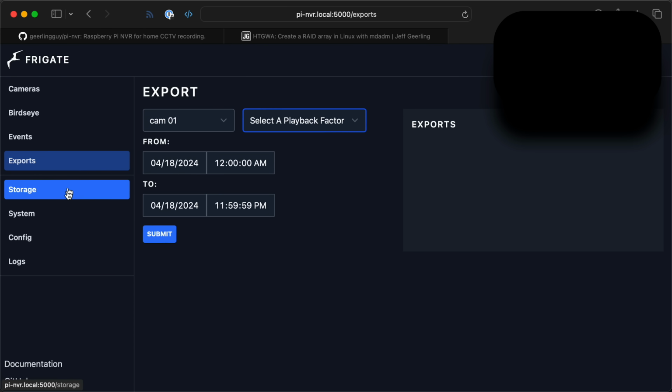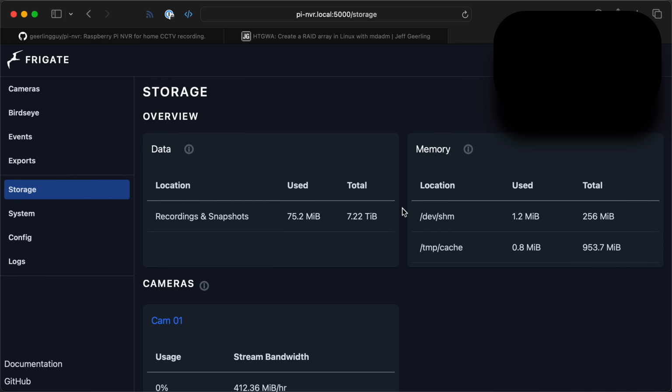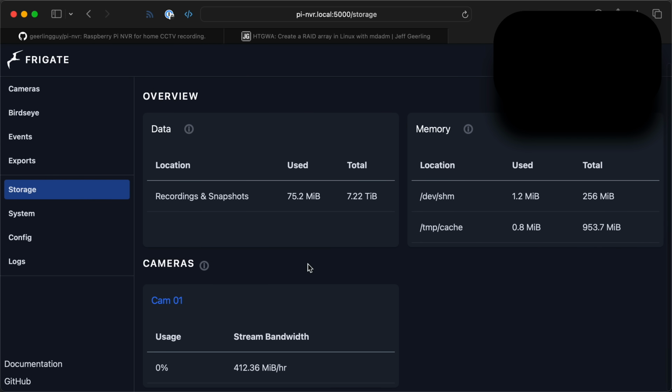The other things that Frigate gives you out of the box is a little page showing you your storage on your device, how much space you have left, how much is used up, and that'll help you to figure out, especially the stream bandwidth. It'll help you figure out how much storage you might need. So in my case, with one camera, it's saying 400 megabytes per hour.